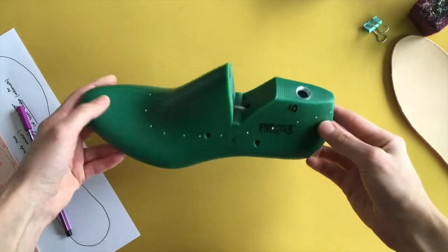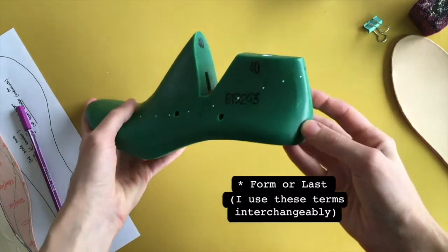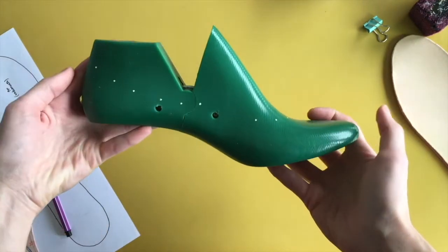The first thing you need to start with, obviously, is a pair of forms. If I want to make one pair of heels, like a 5 or 6 centimeter heel with a round toe, you need a form in that size and style for every single shoe you want to make. So if I designed one style of shoe and I wanted to make it available in size 6 through 11, then I need to purchase all these forms. And forms aren't cheap. These ones cost about 80 euros.